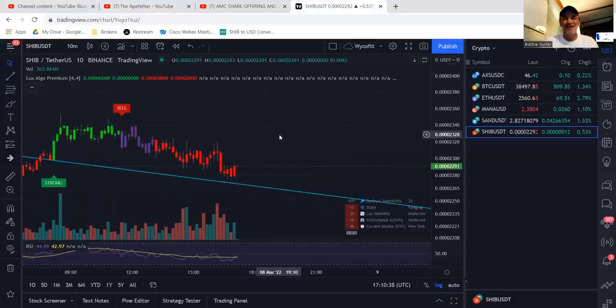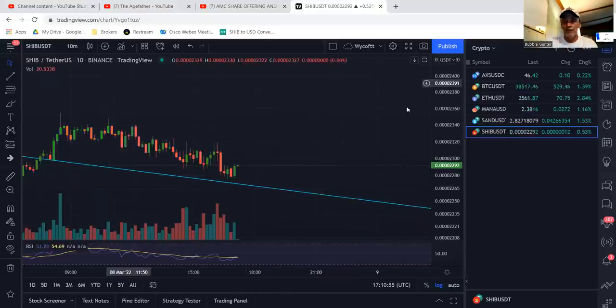I ain't got but a few million of them because I just use my change. They're just kind of like a change jar. Just throw all my change in SHIB. But I'm waiting on it to turn into a buy signal, and then I'll be able to use my change from today's AMC purchase and get me some SHIB. That's what I'm waiting on now.